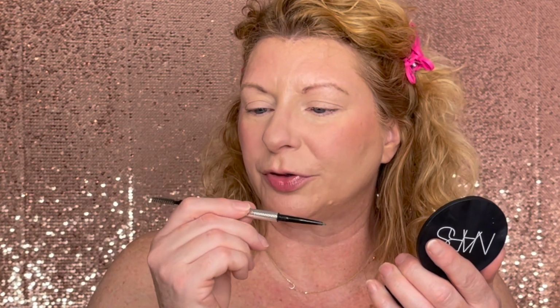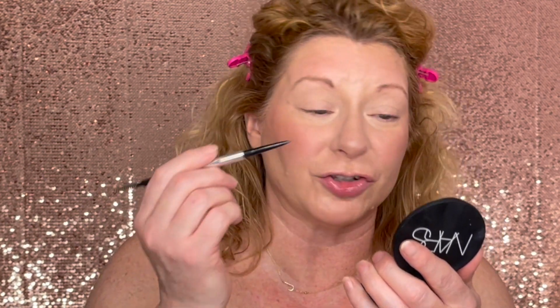I am going to do the most basic eye, but I'm going to go in with my paint pot because as far as I'm concerned, it is the best primer for my eyelids I've ever used. So just a little bit. All right, while that sets up, I'm going to quickly go in and pencil in some hair-like strokes with my brow from Benefit in the shade 3.5.